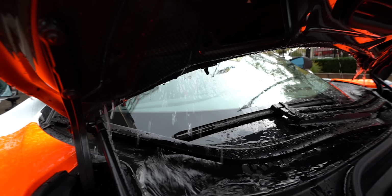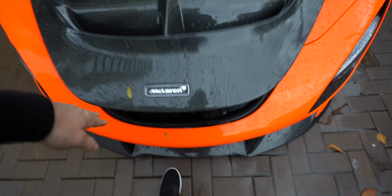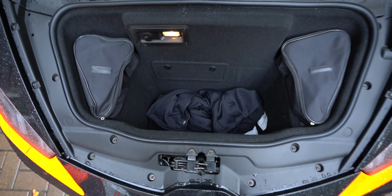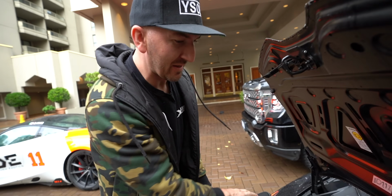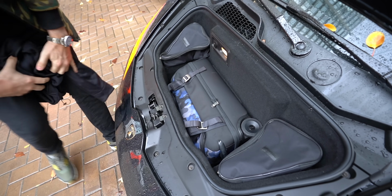Not bad. Ah, it actually drains pretty good. Look how small Dave's frunk is compared to mine. That thing is tiny. You see the shape of this? It literally just fits in here if I do it like this. Look, it just fits.